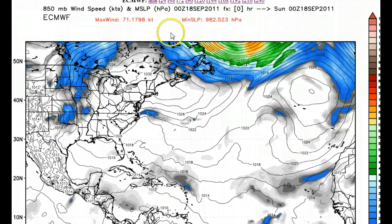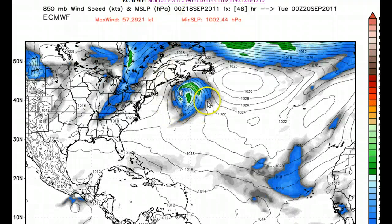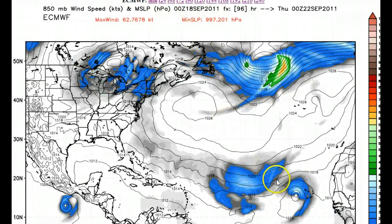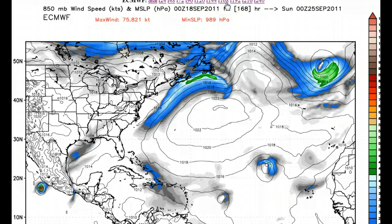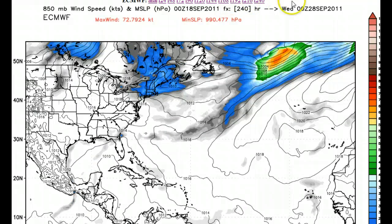Some of the global models: the Euro model for the next 10 days, not really excited for development here. We'll put it into motion. See an extratropical system developing off the New England coast here, and we'll put this into motion again. You can see our system's out in the Atlantic. It tries to spin up another one here. Not much going on with Invest 98L. Then as we move it into motion, it tries to spin up Invest 98L but really just kills it all, so not much happening with the Euro model.